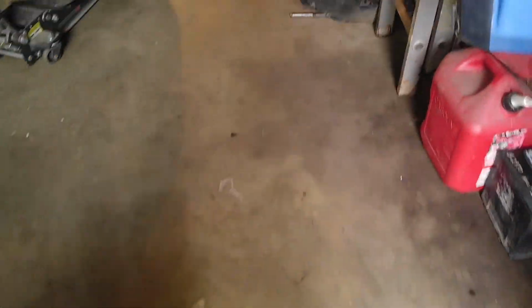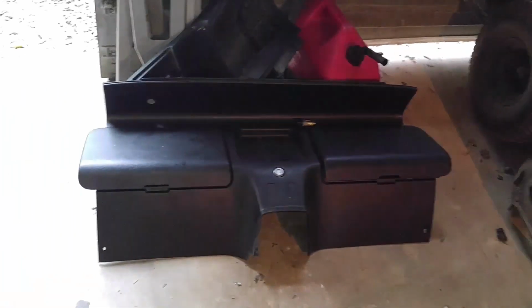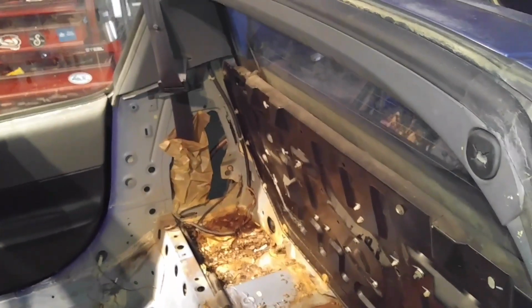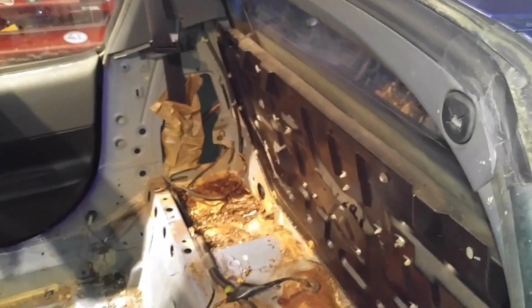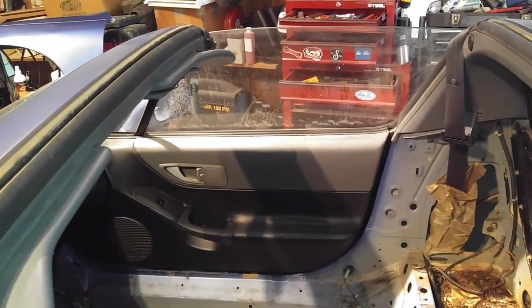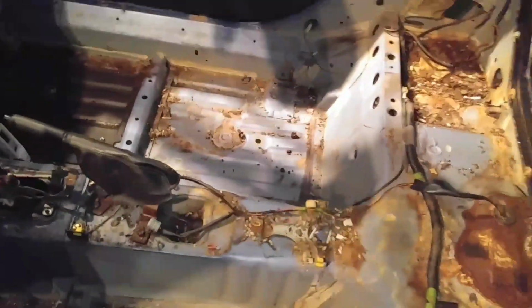So that's that, and then all the interior pieces are laying all over the place up here, and right there is the rear panel, and one of the rear panels. It didn't have speakers in it. It has the grills, but there were no speakers. So I'll have to find some brackets to put rear speakers in it. I'm not super worried about that. I'm gonna try and fix that door panel over there because the top of it's cracked from sun.